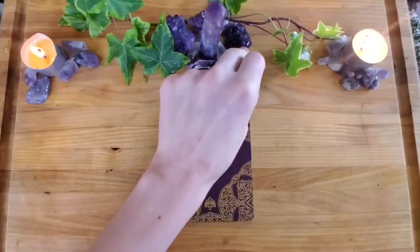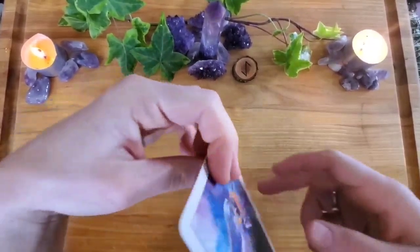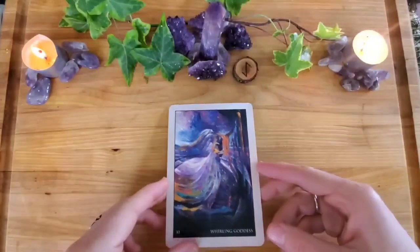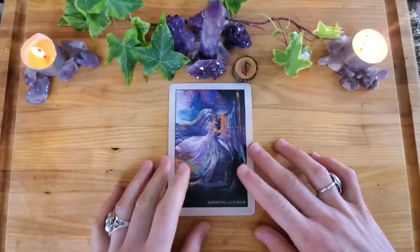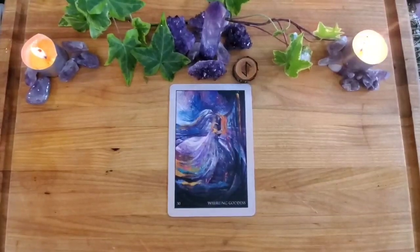So we're going to put your rune here. And let's see what your Rumi card is. Whirling Goddess. Oh, that is so beautiful. I love it. So we're going to put your beautiful Rumi card here. And we're just going to get into some of your oracle cards.